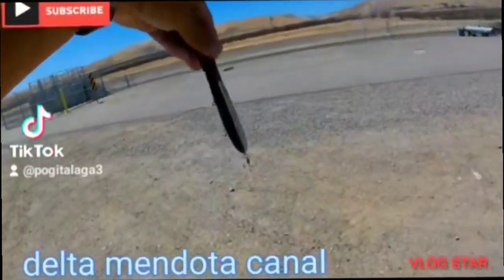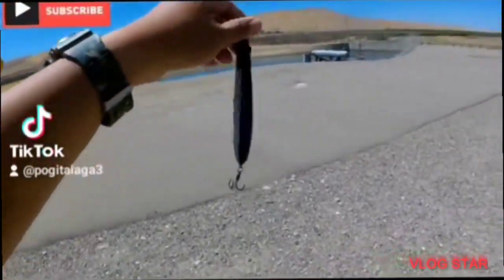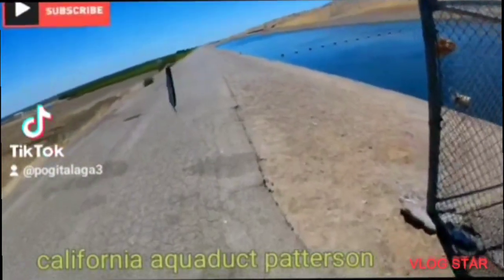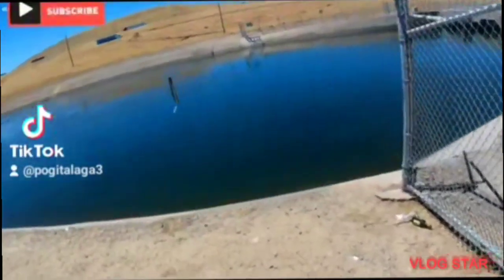I'm a Little Stik Challenge continues right here, Sakurai's Road, Delta Mendota. Let's get to it.